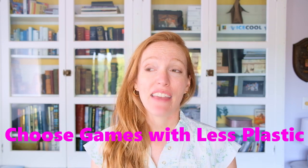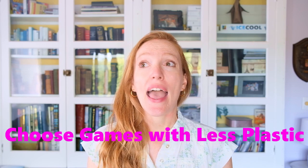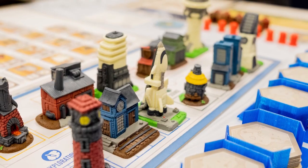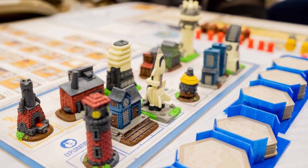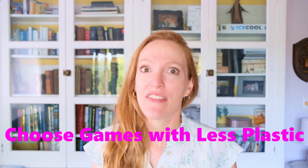My number 2 point is to be aware of the materials that are in your board games. If you're buying a board game that has extra plastic in it, why is it there? Is it necessary? Is it just something that's put in there to make you want to buy it? If it is, don't, because that's bad marketing, that's bad behavior, and our industry needs to change.